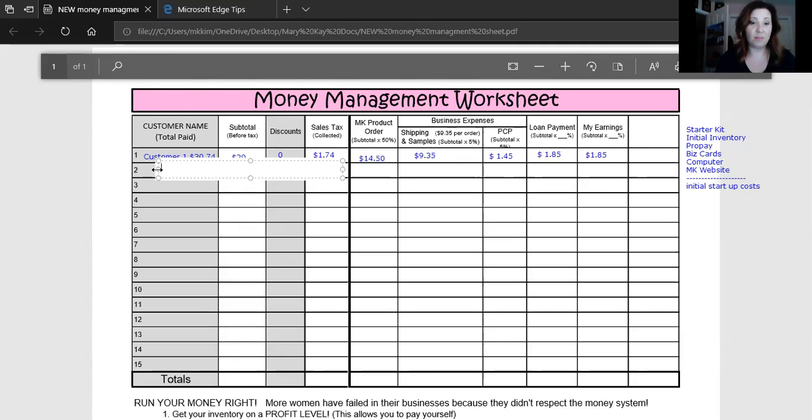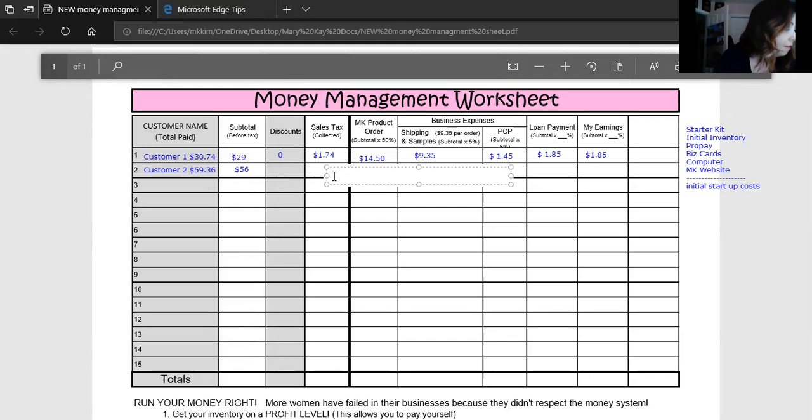This next customer, we're just going to call her customer 2. She paid us $59.36. Again, she had no discounts. But her subtotal was $56. So I'm going to write 56 in there, no discounts, and the sales tax we collected would have been $3.36. Now, just a reminder, if you're watching this and you do not live in Pennsylvania, your sales tax may be different. So just keep that in mind. I'm going based here that I live in Pennsylvania and I charge 6% in sales tax. And again, just for our continuity, I'm going to put 0 in here.